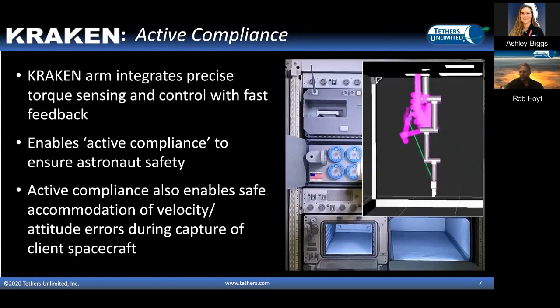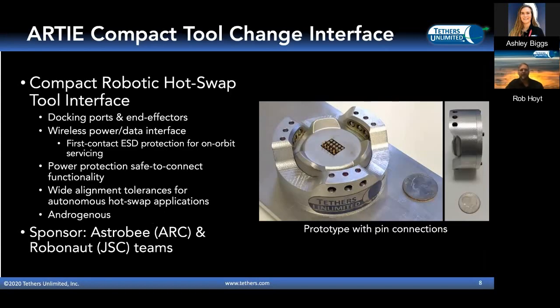Okay, so with this robotic arm, we certainly want it to be able to use multiple different robotic tools. So we have also been working on a compact tool change interface that we call ARTIE. And this is a hot swap tool change interface. It's designed to be androgynous, so that in addition to being a tool change interface, it can also be a mounting and power interface that could be installed onto spacecraft or inside a space station to enable the arm and other systems to plug into power and data and actually achieve some mobility moving from port to port.